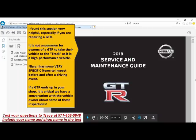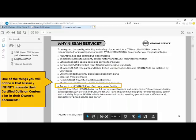The first thing I found is that when you go into the Nissan GTR service and maintenance guide, Nissan has this document that says, why Nissan service? First of all, look what they have there, and I highlighted in orange for you. It says, if you have a Nissan GTR, you have access to a Nissan GTR certified body repair facility. I got to tell you, ladies and gentlemen, I found over 10 references in the Nissan Infiniti owner's manuals, whether it was the owner's manual, the service guide, whatever, where Nissan Infiniti are constantly promoting their certified repair facilities. So kudos to Nissan Infiniti for that, because it's embedded throughout all of your owner's items that they might view.